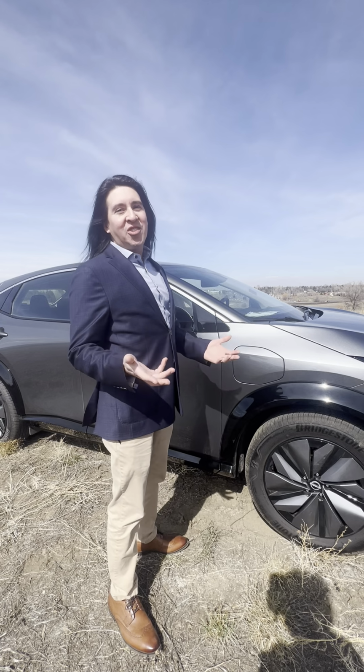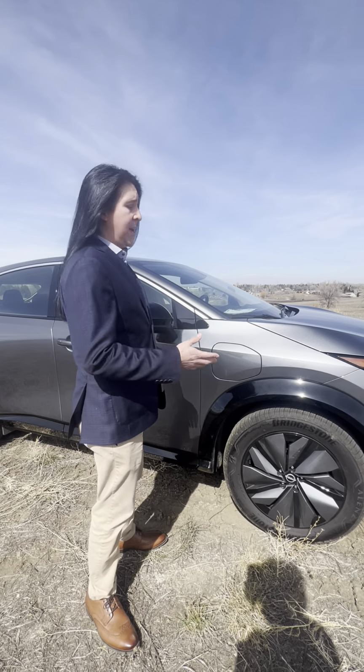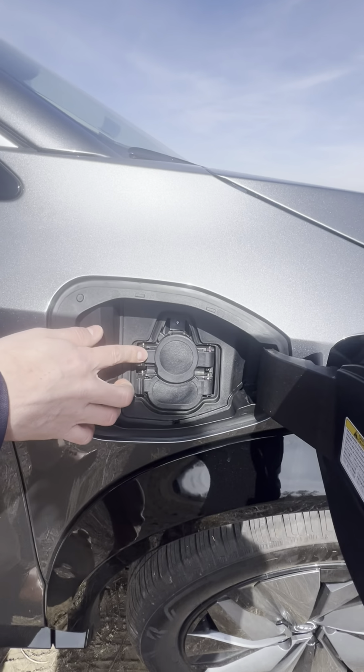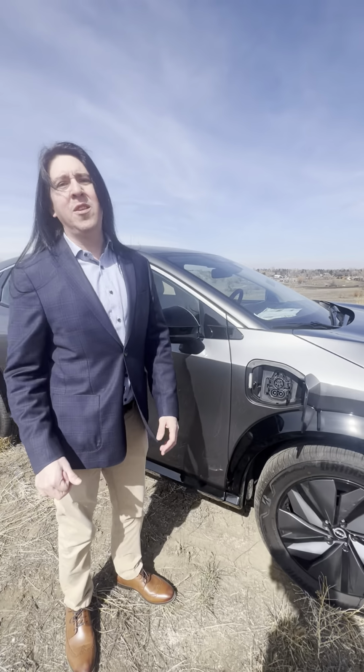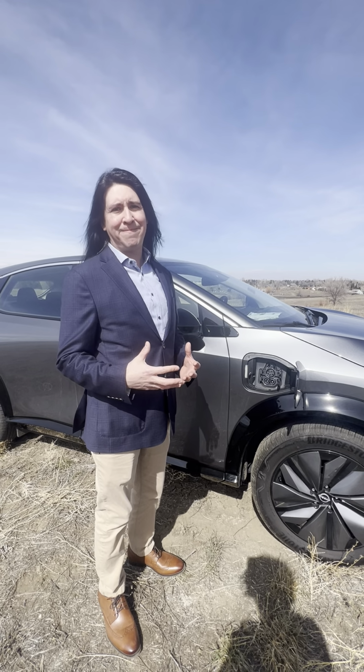I get it, guys. One of the biggest objections that I hear is range and charging availability. Now, with range up to 304 miles and the combined charging system of the new Ariya that allows you to trickle and standard charge and to quick charge, you'll have no issue planning your long trips because there are stations popping up daily all over the United States.